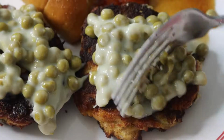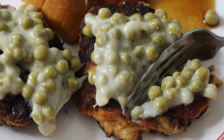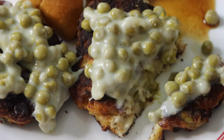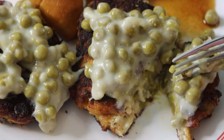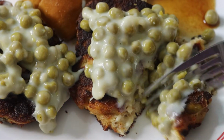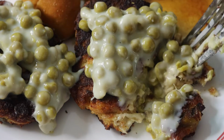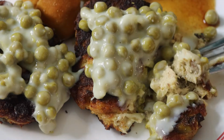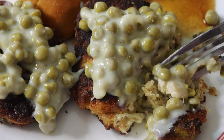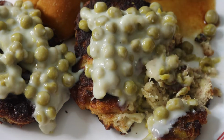Now, I served the tuna cakes with the pea cream sauce because that's just what we've always done in my family. My grandmother made it that way, my mom made it that way, and my grandmother actually got the recipe from the hospital she used to work at. Oh, wow. They were renowned in that area for their food. So let's go ahead and give it a try.